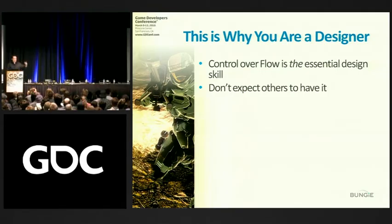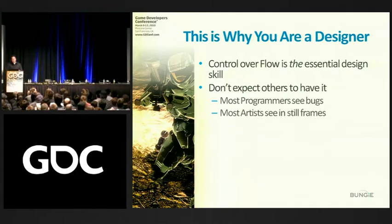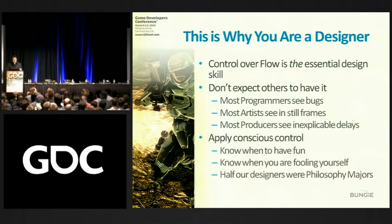Don't expect other disciplines to have it. Programmers are going to see bugs. Artists are going to see the still frame and compositions. Producers are going to see inexplicable delays as you're constantly doing what looks like nothing over and over again. But you need to learn how to apply conscious control. Know when you're having fun, know when you're fooling yourself.